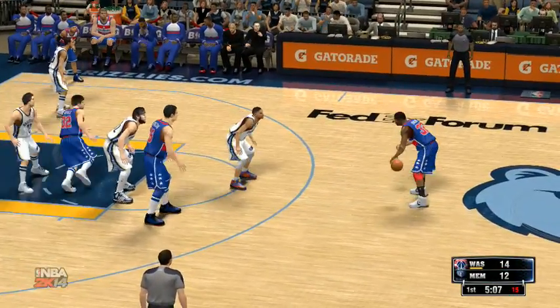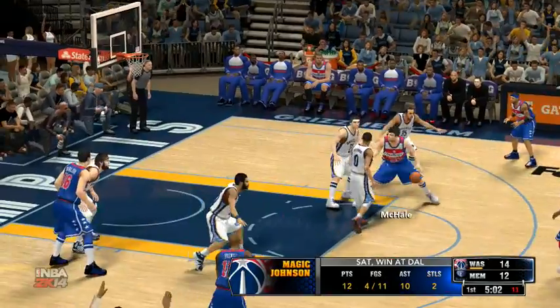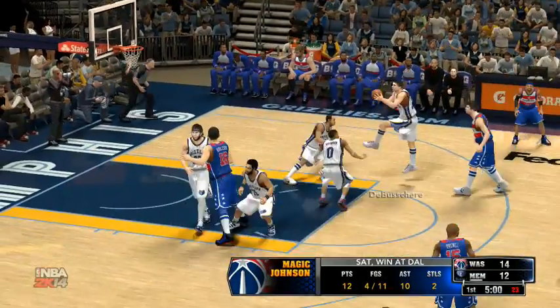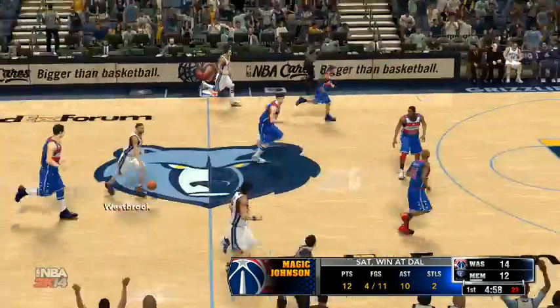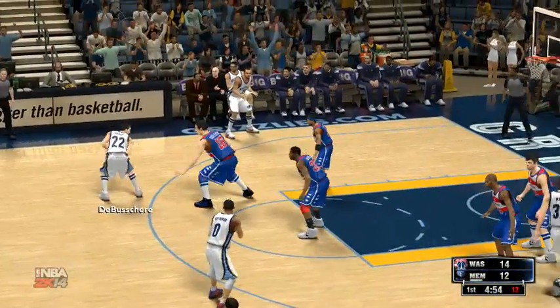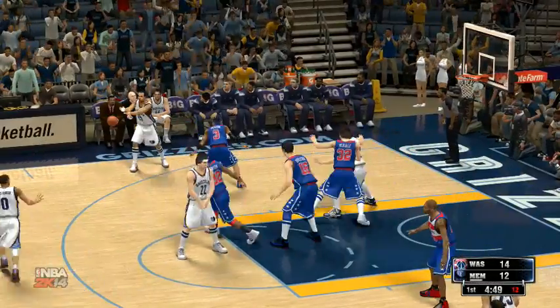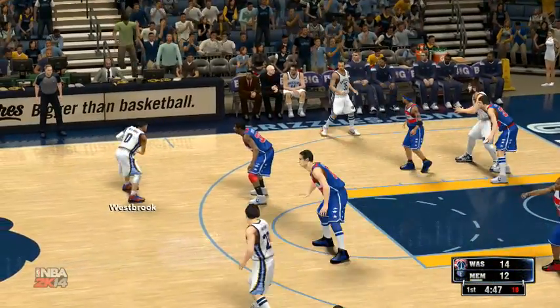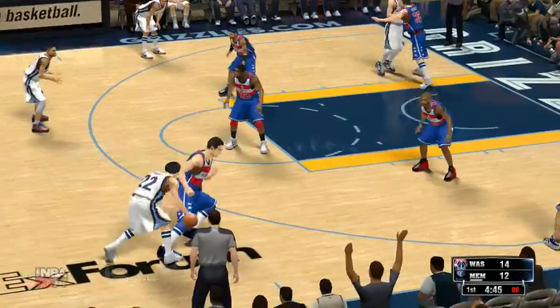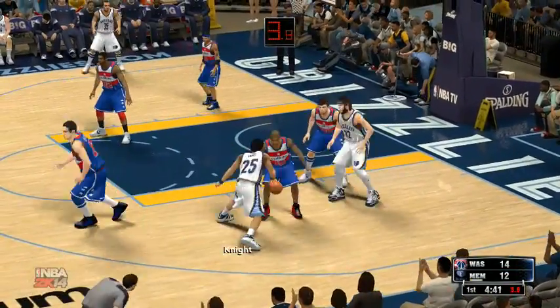And here is Johnson. He picked up 12 points in their last win against Dallas. And his work on the glass, certainly noteworthy. And he contributed in a number of ways. Westbrook kicks to DeBuscher. Pass to Griffin. Outside Westbrook. He dishes it to DeBuscher. Knight on the wing. Shot clock at 6.